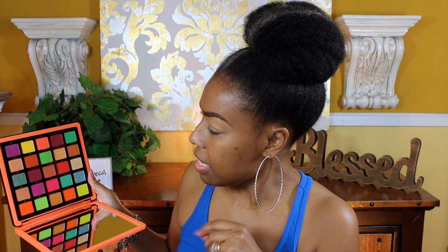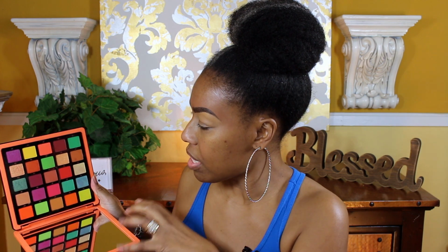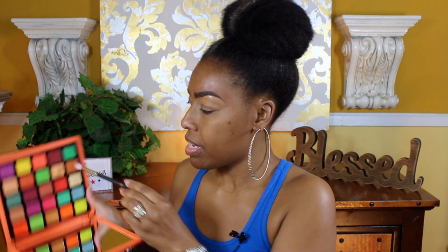All right, so I'm gonna start off with my Norvina palette. And I think I'm going to use, I gotta put this shade in my crease. Okay, so I'm gonna start off with this brush.